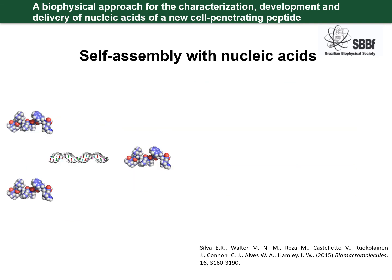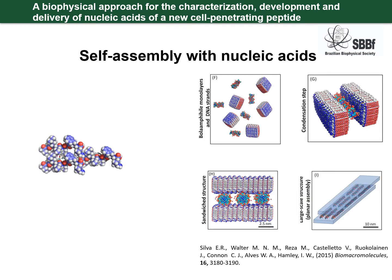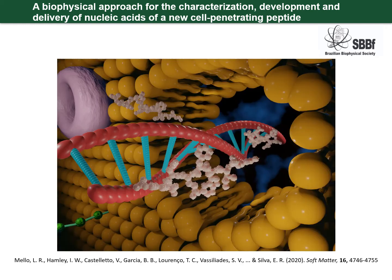Due to the cationic nature of these peptides, they are attracted to the anionic DNA and aggregate around it. So it's really easy and cheap to make nanoparticles using CPPs and nucleic acids. And we can use this complex for the delivery of foreign DNA inside living cells, which is a current challenge in the fields of molecular biology and gene therapy.